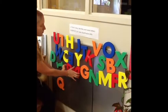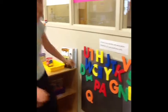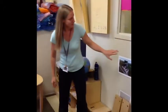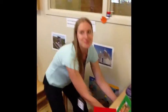Oh, these are both red. Yeah. And identifies names and letters. Look, A, like Anna. Come. Another area where we play and we learn. This one, we are building with blocks.